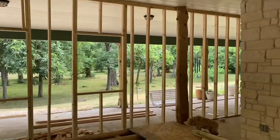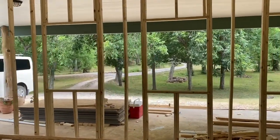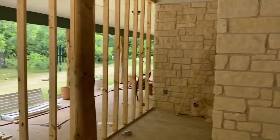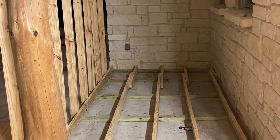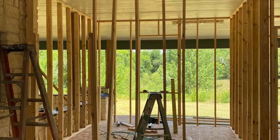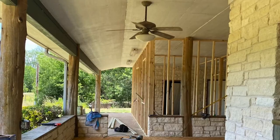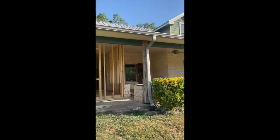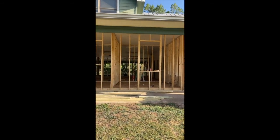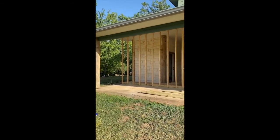for the main wall, where we will have the sink and a lot of counter space and cabinets, and then over here will be a pantry. Here is what it looks like from the back. One room and the second room, and still some porch there to spare.